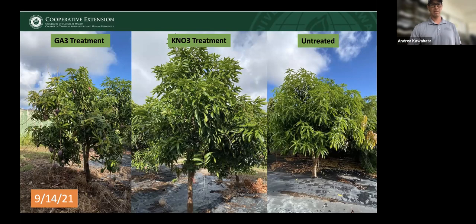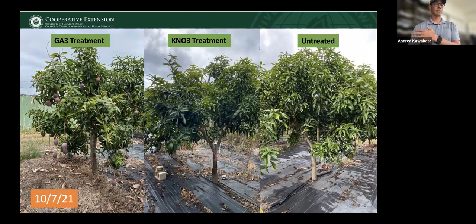And then in October, now you have fruit ready for harvest while everything else has nothing on them. So now we're getting fruit into those later months where we can get it into the market after the rest of the world has stopped shipping product to Hawaii. That's kind of the idea of why we did that timing.